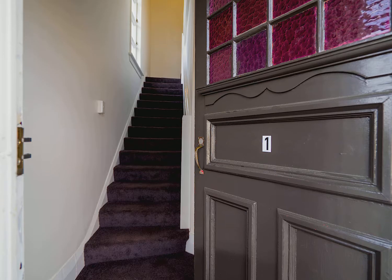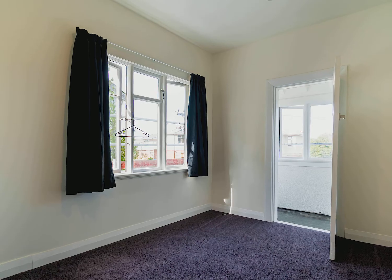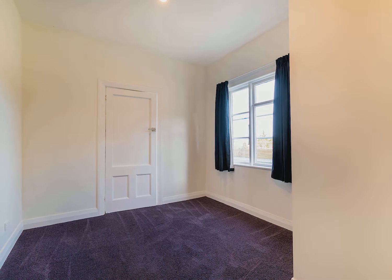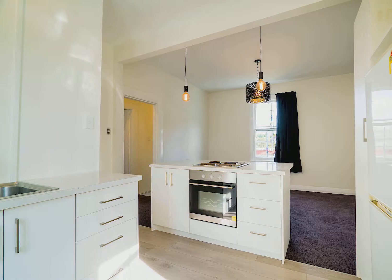The upstairs apartment also has two good sized bedrooms and it has an open plan kitchen dining area. Both apartments have been recently renovated and include modern neutral decor and new carpet.